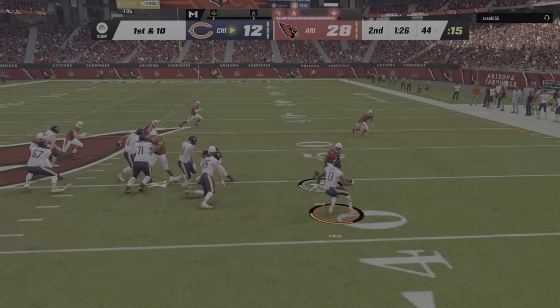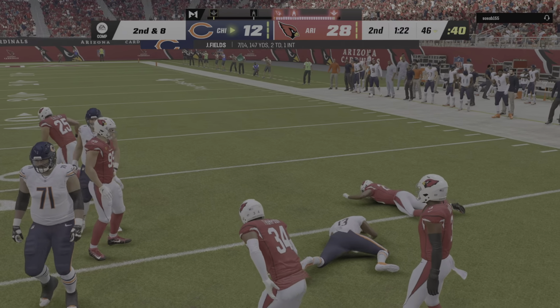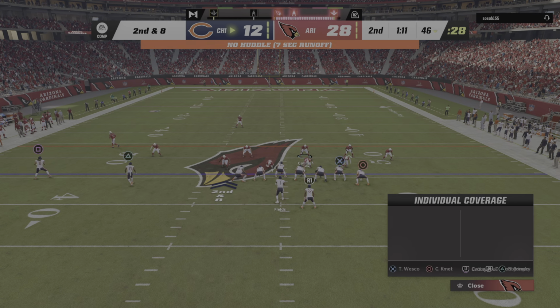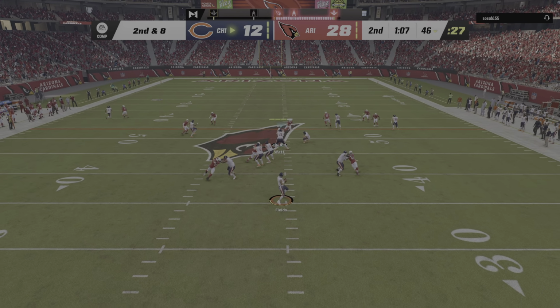Fields tapping it forward, jet sweep. That's a nice job there defensively, being able to diagnose that little touch pass. They saw it coming, converged on it before he could get much out of it.